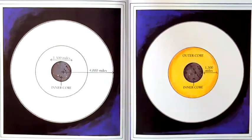Outside the inner core is the outer core. The outer core is about 1,300 miles thick. That's about how far it is from New York City to Miami, Florida. Scientists believe that the outer core is made up of very hot liquid iron and nickel. At its deepest level, it can get to be about 9,000 degrees Fahrenheit. The outer core moves around the inner core very slowly, making electricity that creates the Earth's magnetic field.